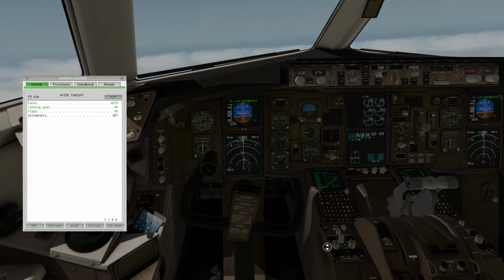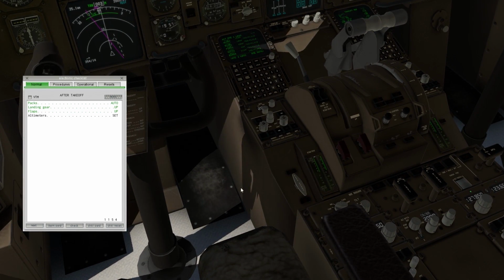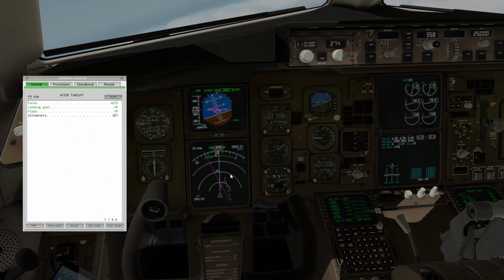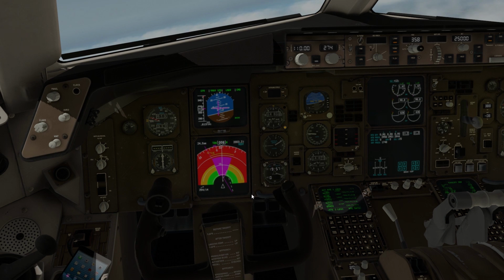Zoom that in. All right, so we're gonna have some weather around here. Let's go and turn our weather radar on. We can click this guy right there. That turns the weather radar on to test mode. It's just picking up the LNAV now. You saw the bar there. Close that.